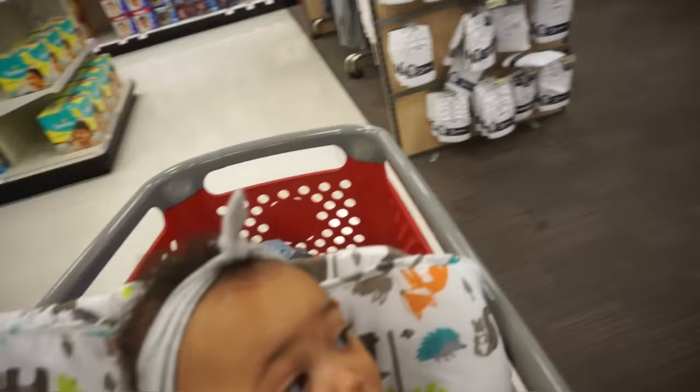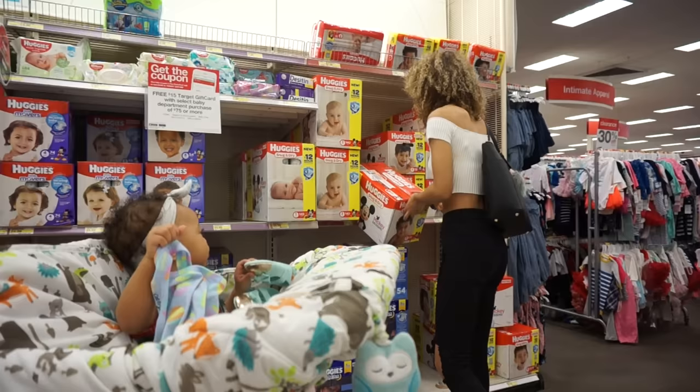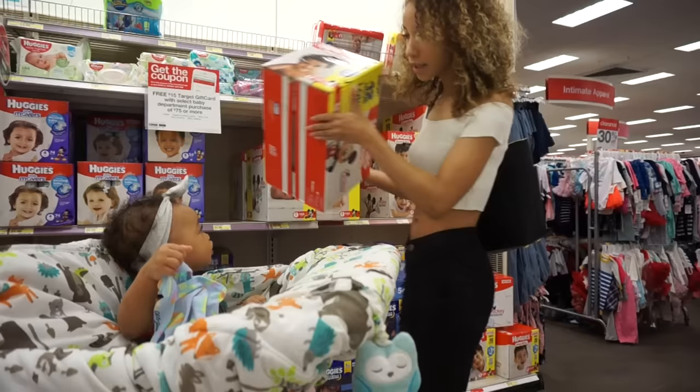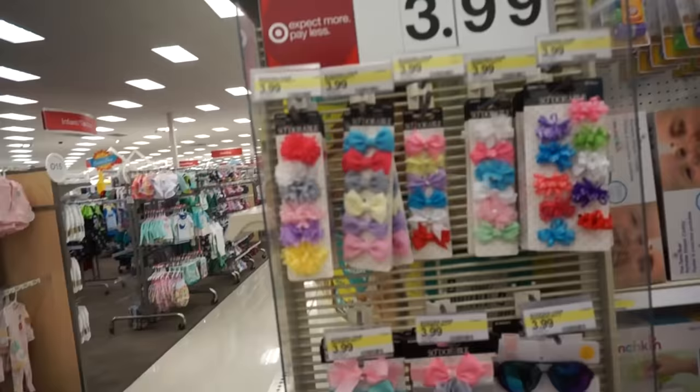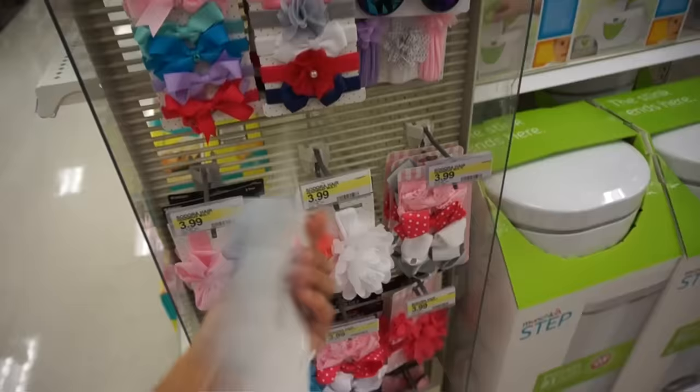Look at this little hat. I'm gonna wait to get swim stuff later though. Oh, but wait. Look at this little head wrap. I think I have to get this. And you need diapers actually. Huggies. That's what you wear. Do you need any more bows? Not really. Although you do tend to lose a lot of them all the time. And you don't have this set. I think you need this set. Don't have this set either.